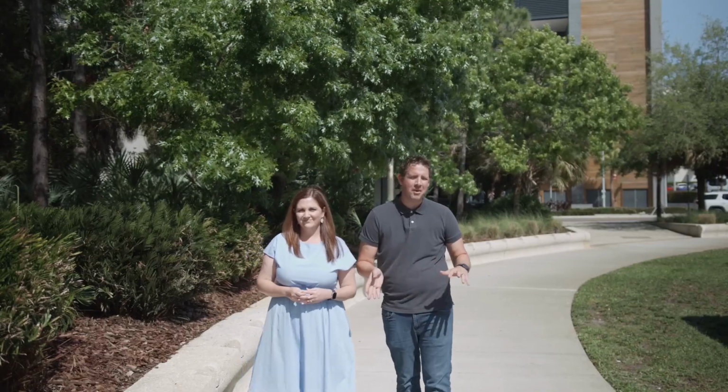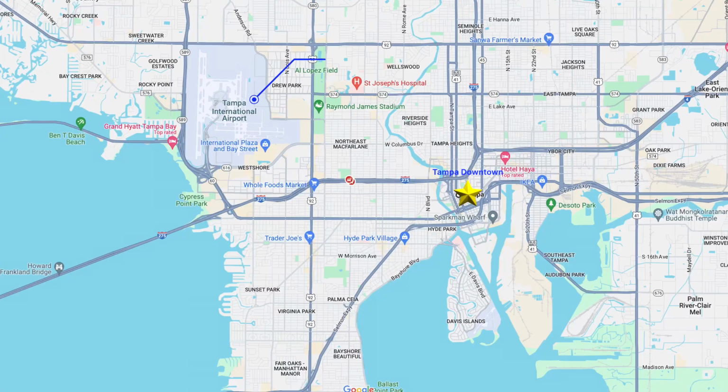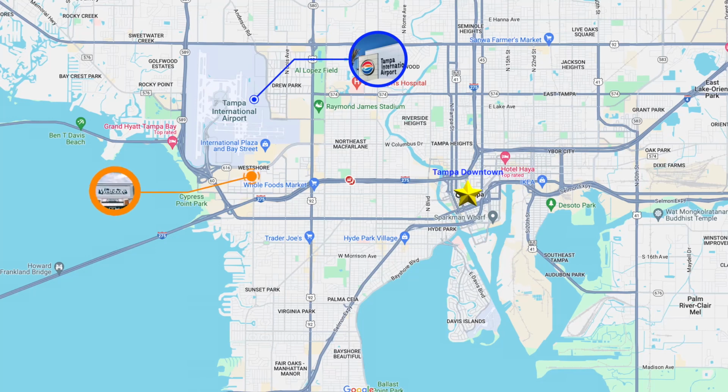All right, let's do a little bit of proximity. So the Tampa International Airport, about 15 to 20 minutes, and I'll say this, all this depends on traffic, but about 15 to 20 minutes from downtown. You also have two big malls, first of which is West Shore Mall, only about 10 to 15 minutes. Stores like Macy's, Dick's Sporting Goods, really good place to eat like Maggiano's and P.F.